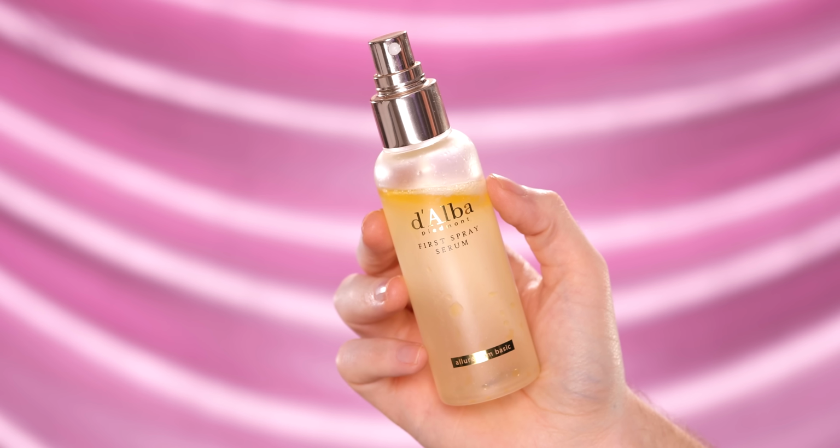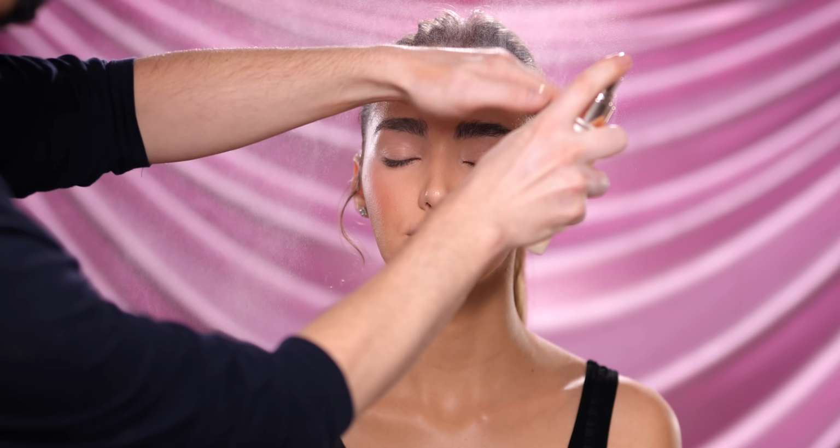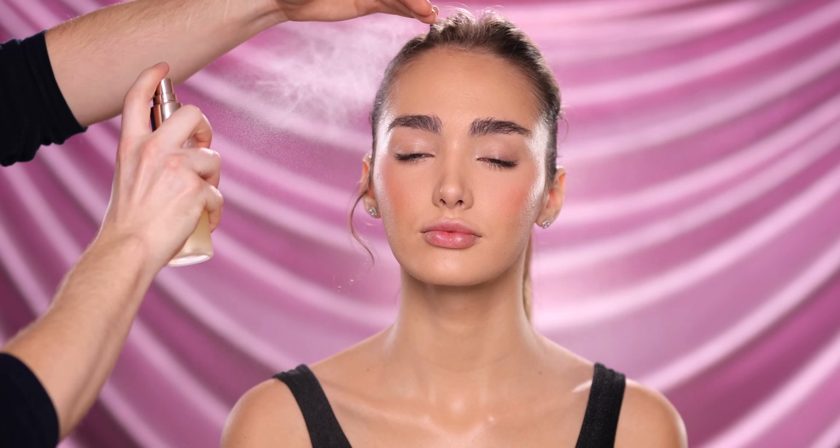What I like to do at this point is take this Dalbla serum spray and spray this around the skin. And this is going to melt those powders into the skin, giving us a radiant, natural finish.